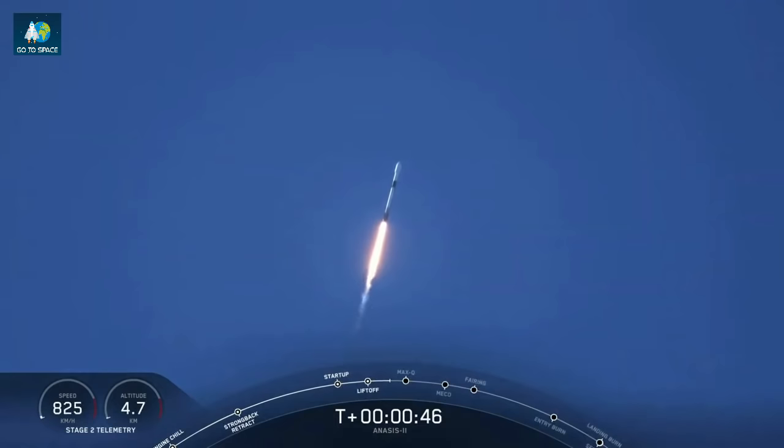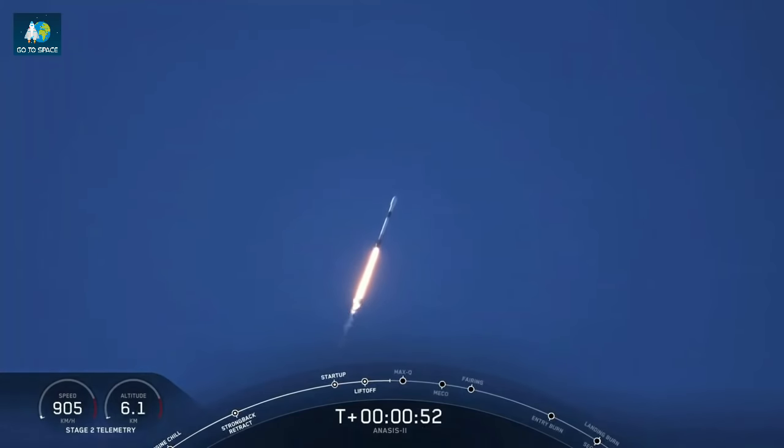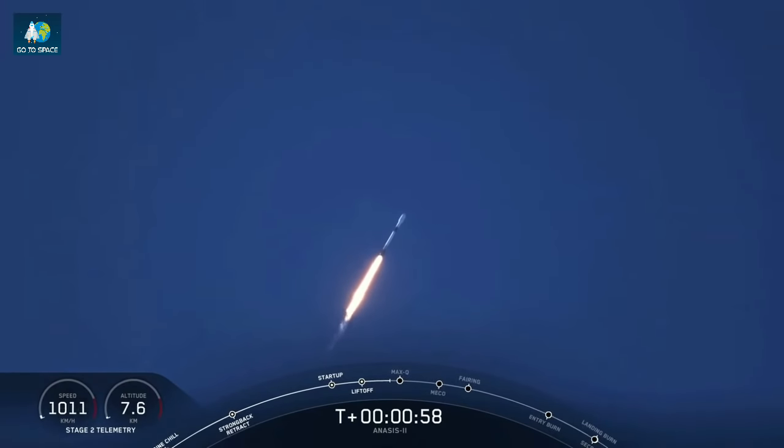That's the call out, says M1D engines are throttling down, getting ready to reduce vehicle acceleration in preparation for the period of maximum dynamic pressure. We're in the bottom of the throttle bucket, as they call it. Now the Merlin engines are coming back up to full power as we get ready to go supersonic.